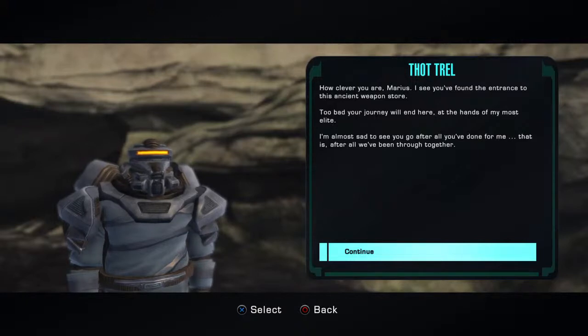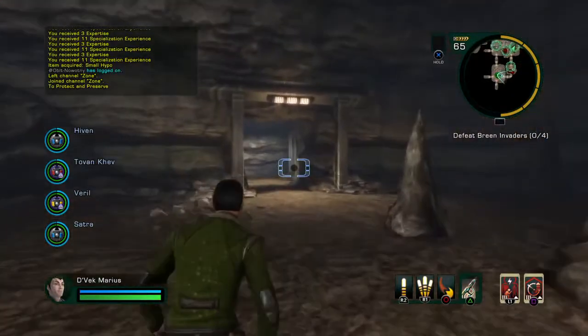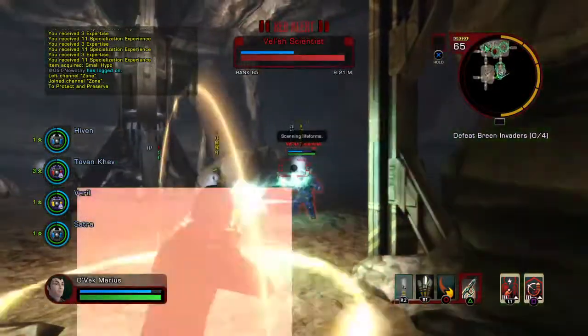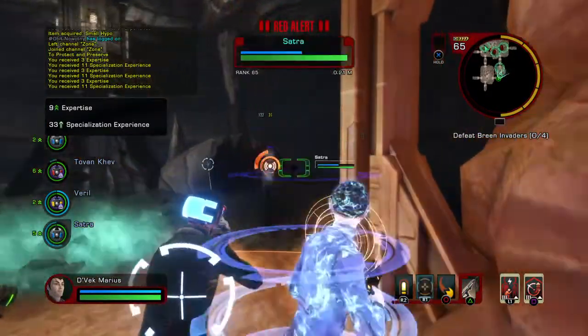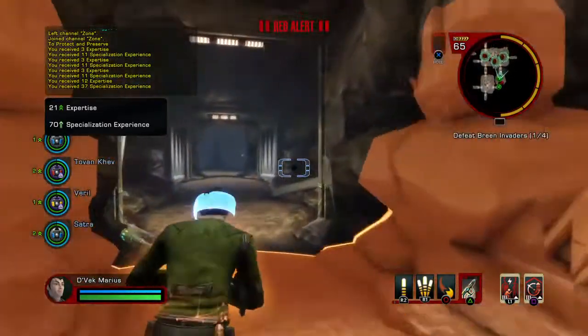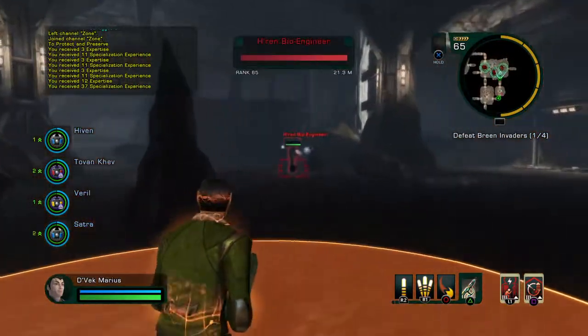Votren. How clever you are, Maris. I see you found the entrance to this ancient weapons store. Too bad your journey will end here at the hands of my most elite. I'm almost sad to see you go after all you've done for me. That is, after all, we've been through together. Okay. He's being funny. Front friend. Nice to see that the Breen have a sense of humour.